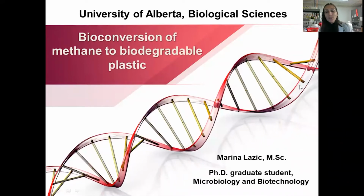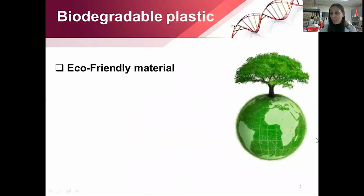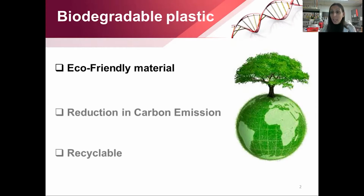Today I will tell you the story about bioconversion of methane to biodegradable plastic, and I hope you will all enjoy. At the beginning, I would like to emphasize that biodegradable plastic is an extremely eco-friendly material. Furthermore, with the usage of biodegradable plastic, we will be able to reduce carbon emission, and this material is completely recyclable.